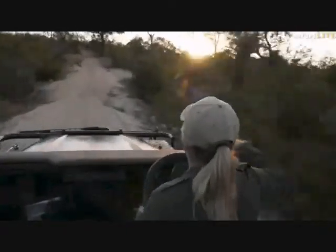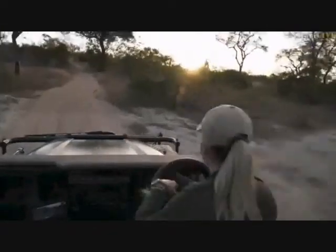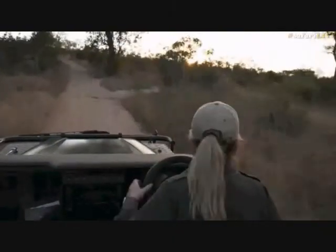Bye, birds. We're done looking at you for now. We've got beautiful giant animals. We'll get back to the birds. I always take lots of time with the birds. Sometimes you've just got to give them a little bit of a skip.